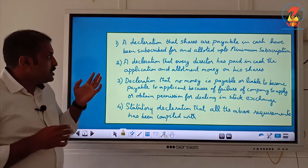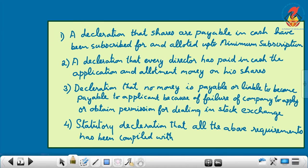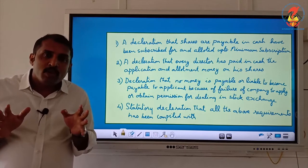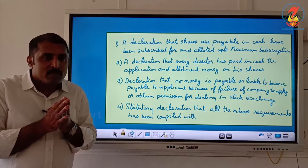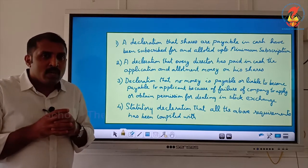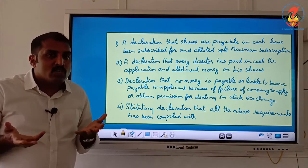Second, another declaration has to be given for getting the certificate of commencement of business, that every director has paid in cash the application and allotment money on his shares. We have already seen directors have to apply for qualification shares in order to be considered director of a company. So a declaration has to be given that the directors have paid for qualification shares in cash, and the allotment money is paid in full like others. It says that they have paid for the shares which they have purchased.